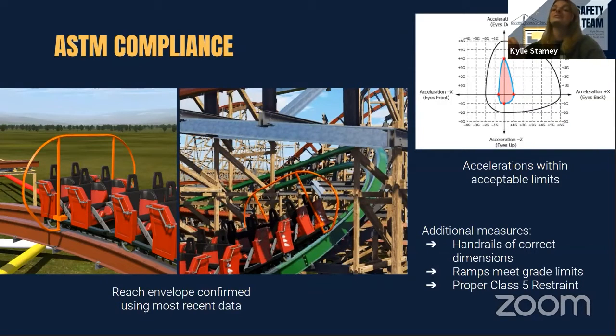They also looked at the accelerations of the ride. As you can see, there's an example of one of the eggs that is in F2291. And they compared all that to make sure they stay within acceleration limits throughout the ride. And additionally, they looked into having handrails of correct dimensions, that their ramps met all the grade limits, and that proper class 5 restraints would be used on their ride.